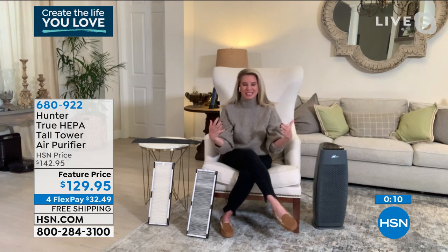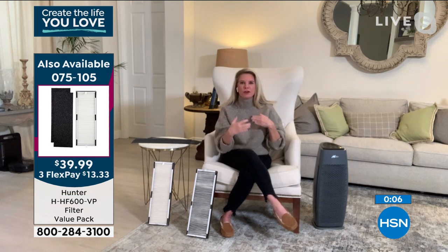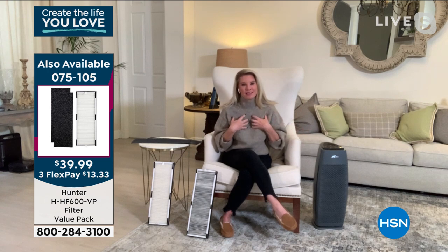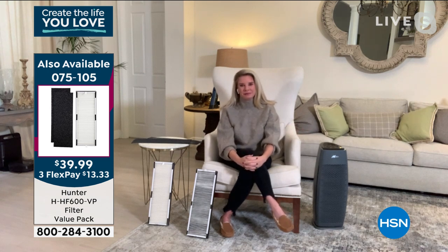Even if you just run it when you sleep at night, if you sleep 6 hours a night, that's 6 hours of it turning the air over and over again. So when all you're doing is sleeping and breathing, it's cleaning the air and you're breathing the cleanest air possible. Oh, I love it.